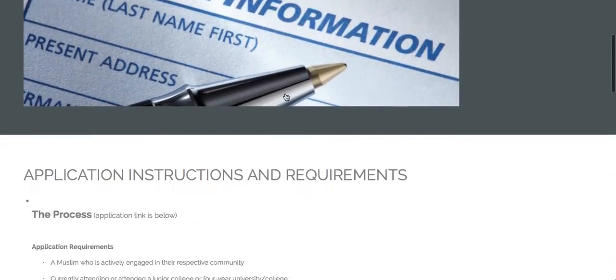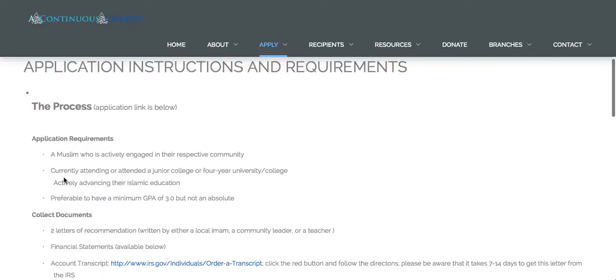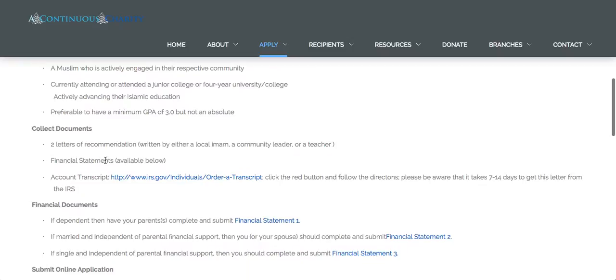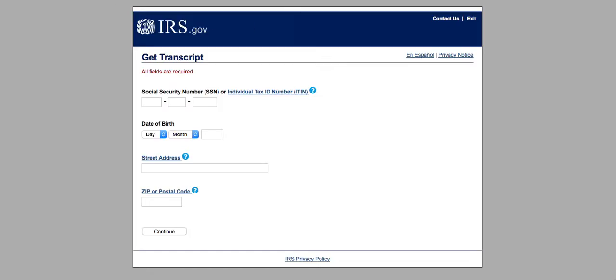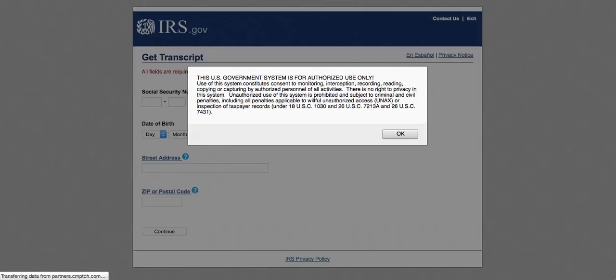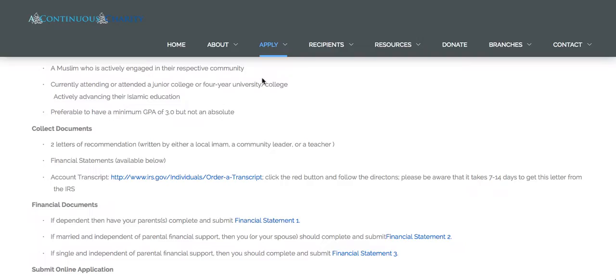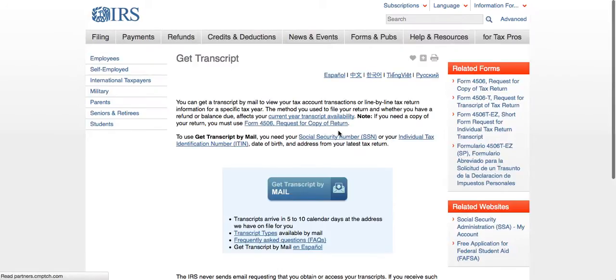And from there, obviously, we'll have some minimum requirements for all of our applicants. It'll have a collect documents section, which you're going to need 2 letters of recommendation, financial statements, which are below, and account transcript. So basically, when you hit this tab, it's going to take you to a different page, which it should take you to, hold on, let's just actually hit the tab. So it's going to take you to this page here, and then you're going to hit this button here.